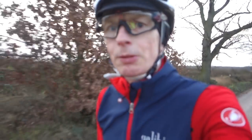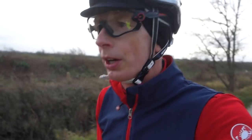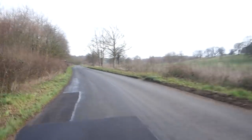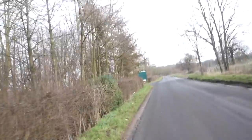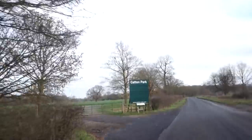So I've been down this lane, but I've not been up it. As I said, lots of new roads today, on a new route. So this is quite nice. Carlton Park, that's where we are. I've seen a lot of cyclists. There's Carlton Hall, I guess.